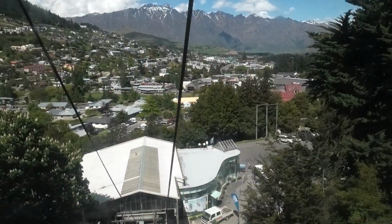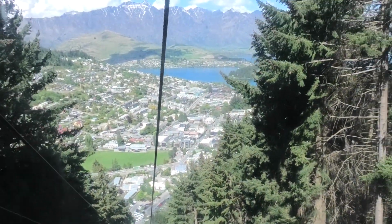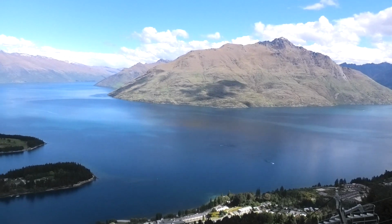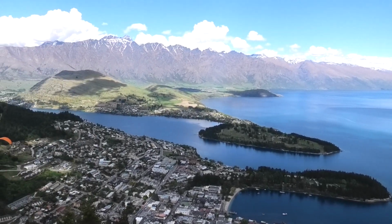We are now in Queenstown. We are going to have lunch, and after lunch, we will take a gondola ride to the top of Bob's Peak. We are in the gondola and starting to climb. It costs $44 for a return trip. This is a must-do when in Queenstown. The views are spectacular.